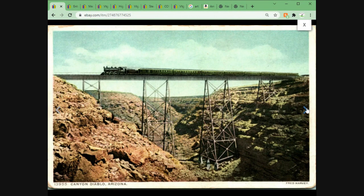All right. Here we have a very nice Fred Harvey postcard. This is one of those publishers where you want to try to squeeze that name into your subject line if you can. We're looking at the Canyon Diablo in Arizona. Dodge City train. Pardon me.